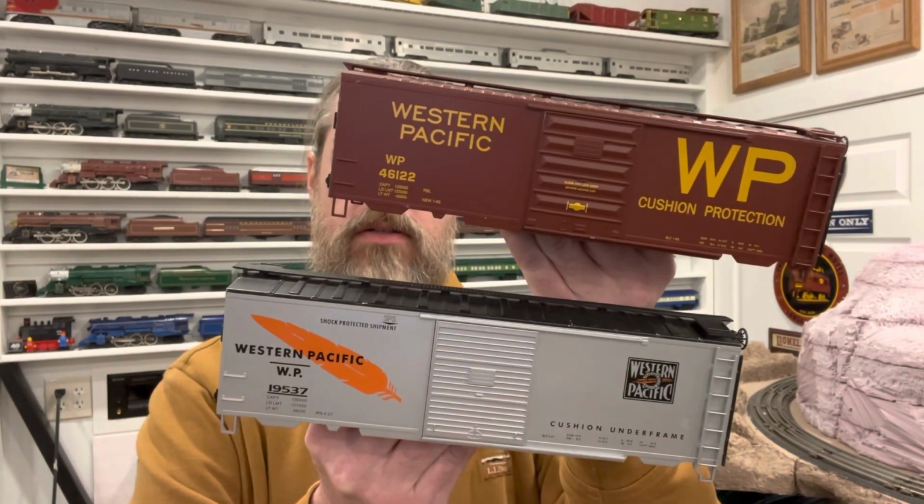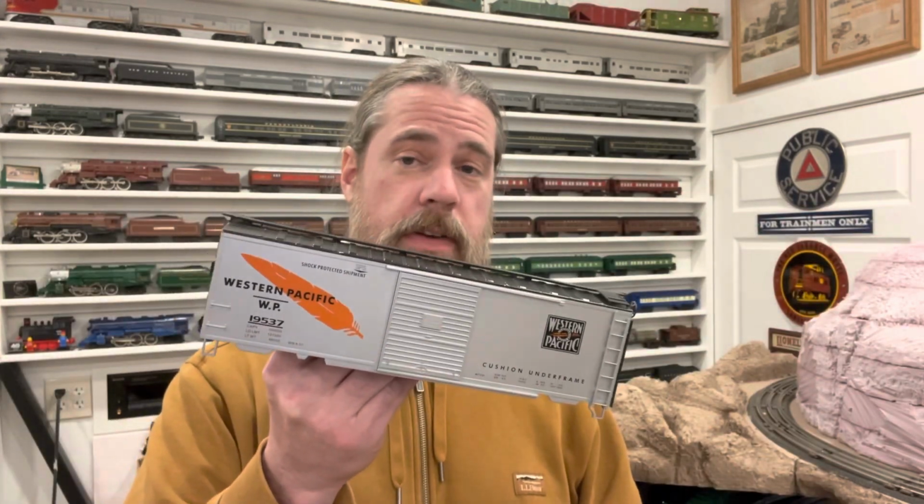But what are the cars? I don't know if I noticed this before just now, but both these cars are Western Pacifics. I wanted this one partially because of the black ends and partially because it was cheap, and I wanted this one because it just looks fantastic.